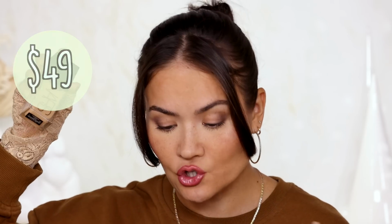I actually don't even think of this product as a skincare foundation hybrid. I just reach for it when I want my skin to look pretty, when I want it to not be too makeup-y, not too glam, but just a great everyday coverage that gets you out the door quick and looking good. This is $49, so not super inexpensive, but it's a good one.